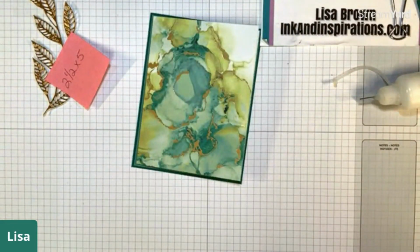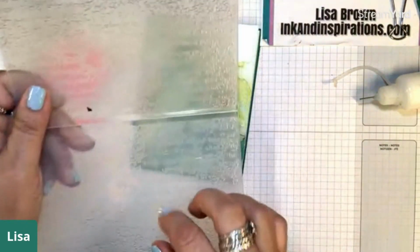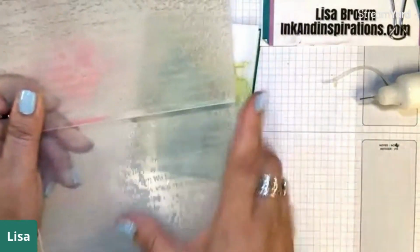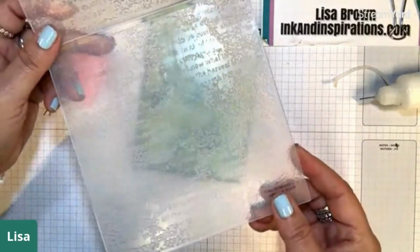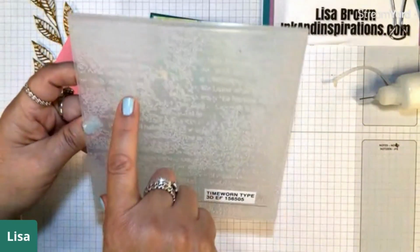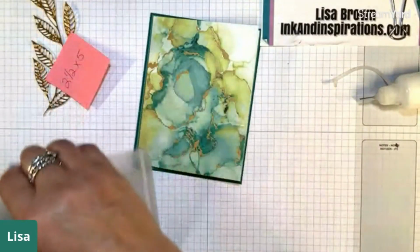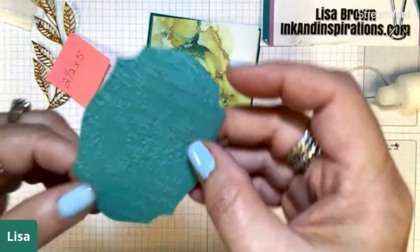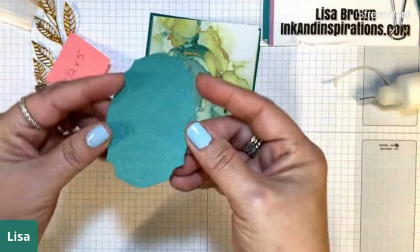Then I used my Time-Worn Type. Have y'all seen this in the mini catalog? It is, if you like a vintagey, old world look, and even if you don't, this one is one to get. Look at that. It's just like an old worn text out of an old book. And it has some words on it. You don't really know what it says, but you would notice if it was upside down. So I try to always look at my piece after I emboss it to make sure I don't have my words upside down. Okay, so I see the word "never." So I've got to turn it this way. So see how pretty that is? That's in Just Jade.